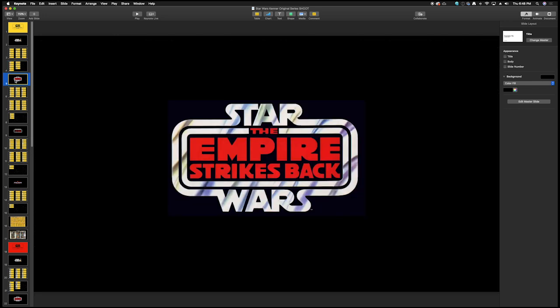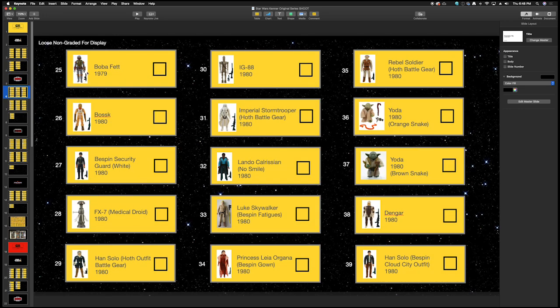And now we move on to Empire Strikes Back. Boba Fett, I've never had him. So, spoiler alert, I am going to have to buy him. Bossk, Bespin Guard. I used to love this when I was a kid. I think I do have one. I'm not sure, but I bet you it's not in pristine condition, maybe. So you never know. And then this is my favorite figure right here. And I think I have 2 of them. They both might be complete, but we'll have to check it out.